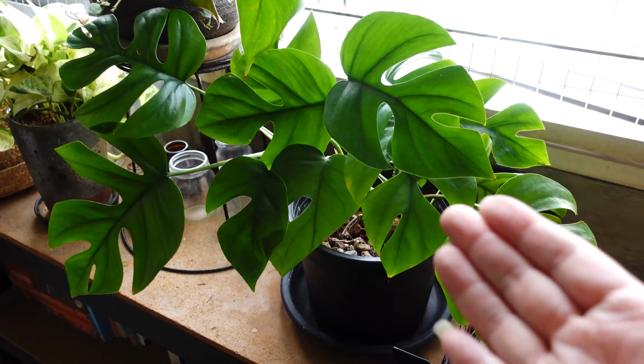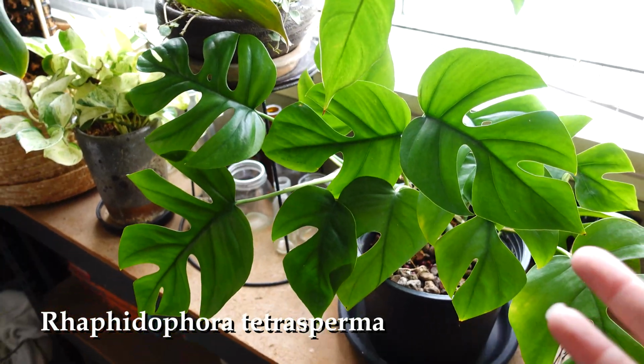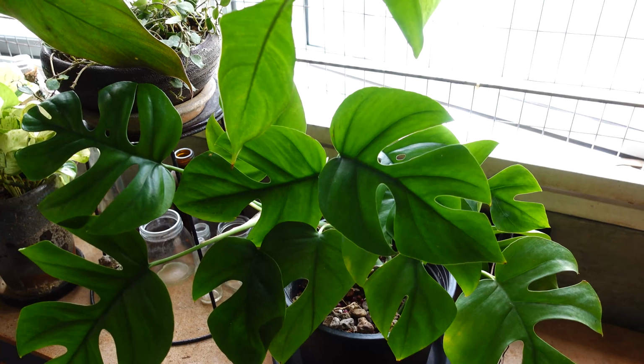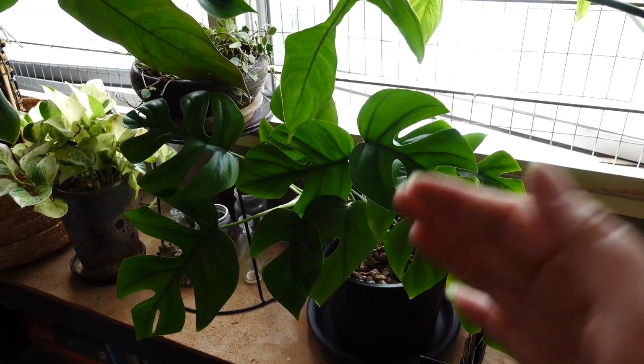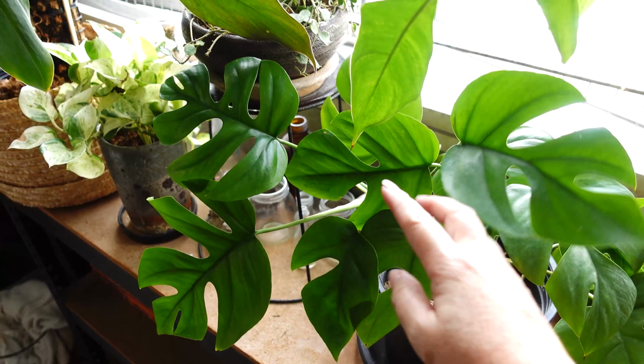This is a cutting of my Rhaphidophora tetrasperma from the balcony, which unfortunately died. It was growing up the wall so well, and then something happened in mid-stem. It rotted in mid-stem, so I had to cut it in pieces. So this is one of the cuttings, and it's growing quite well.